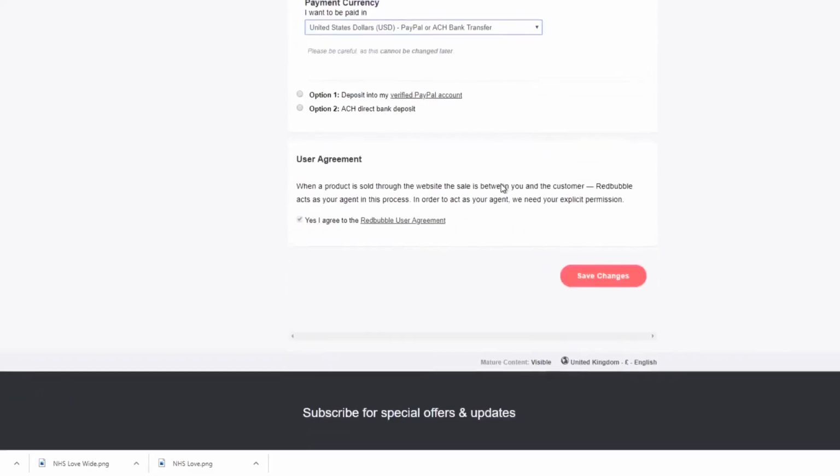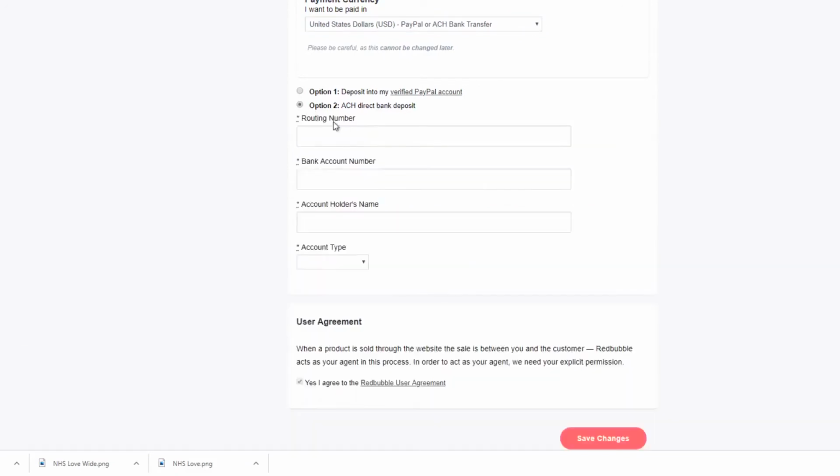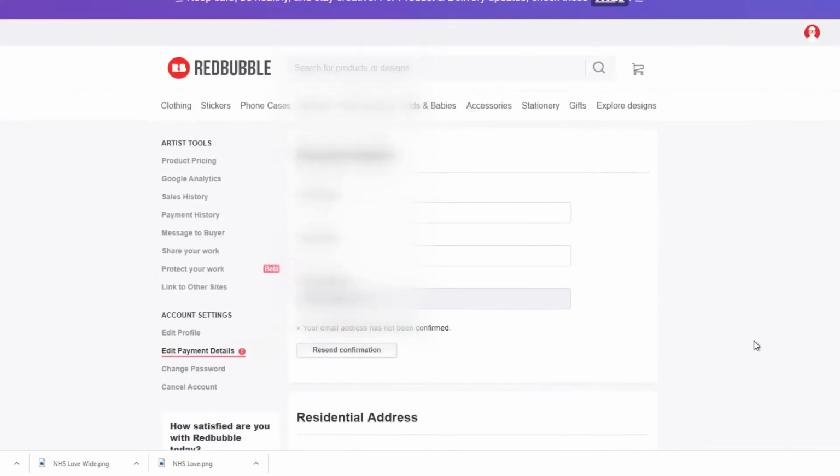So for payment here, always go with a bank. And this is where your Payoneer account comes in. They can provide you with bank details as if they're a bank. All you need to do is just call them and they will do that for you.